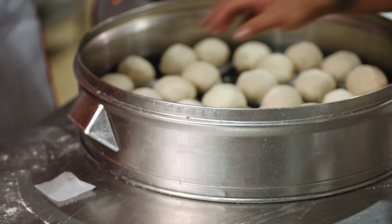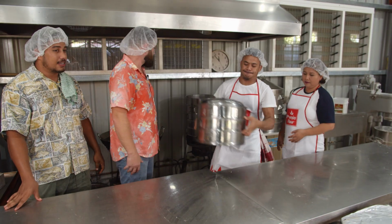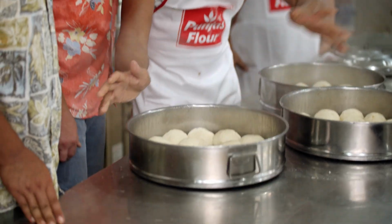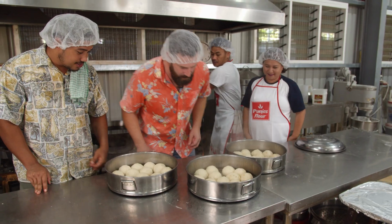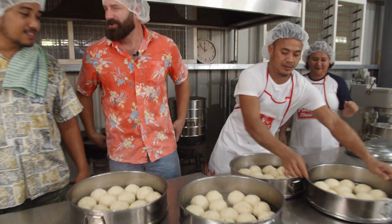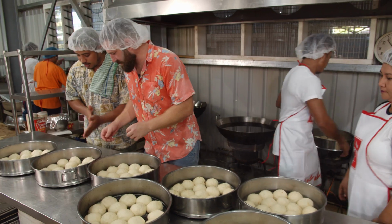So we just finished putting together all the keke pua'as. Now it's time to put it in the steamer. Look at that. I'm excited. Oh, here we go. Okay, let's have a smell. Oh, that smells so good. Best time to have it when they're hot. Okay. All right, let's go.